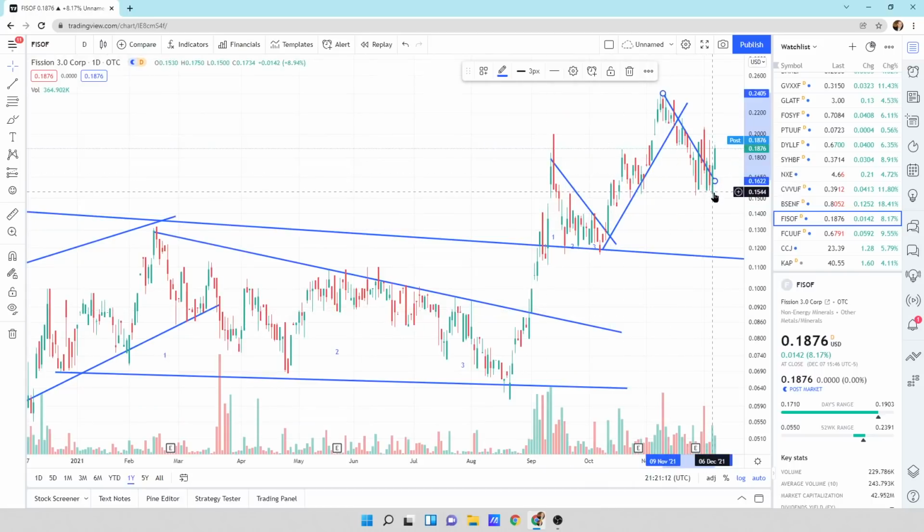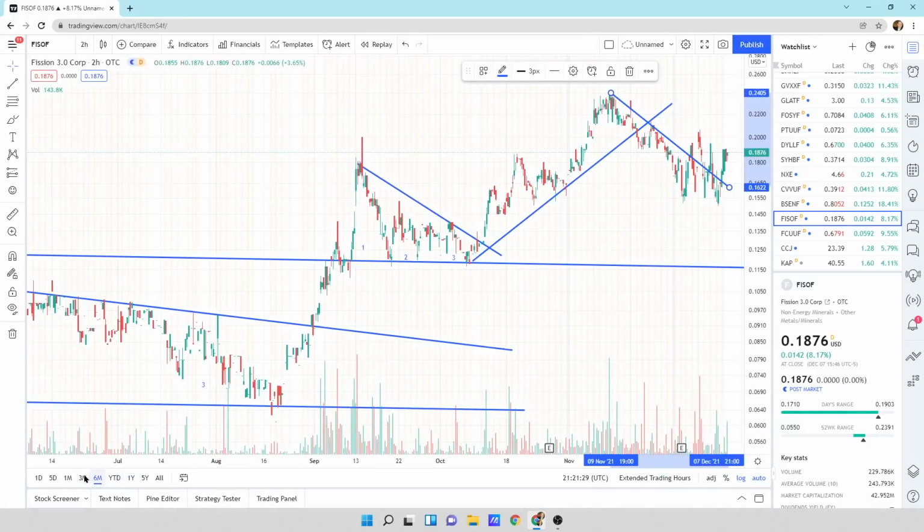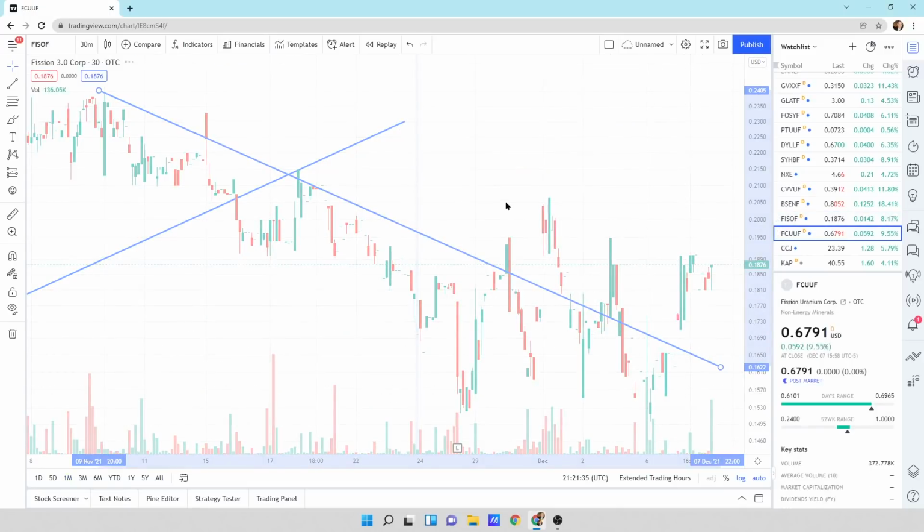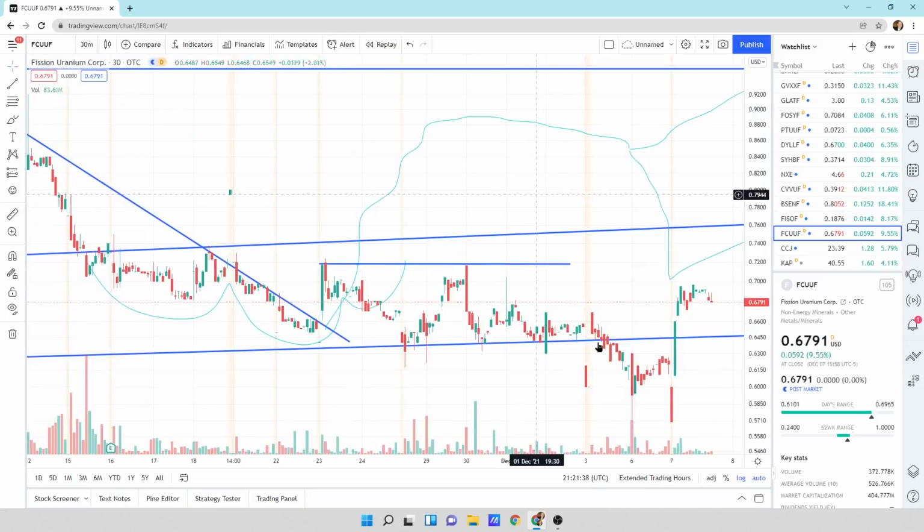Nice big reversal, bullish piercing candlestick yesterday. Momentum continued today, closed very strong. We could see this continue higher if the bulls want to do it. And if we do have a down day, we want it to be a small down day, meaning that the buyers are in control. But everything looks really good here. Lots of buyers, lots of volume. Looks fantastic.